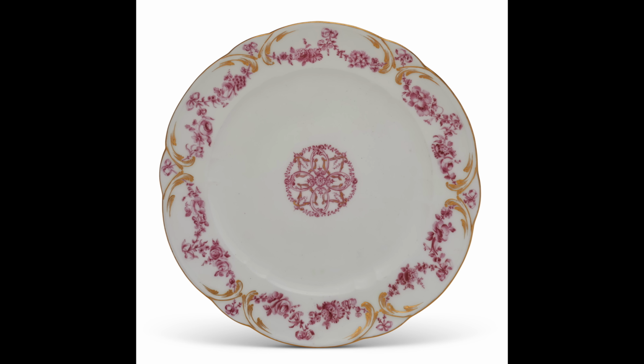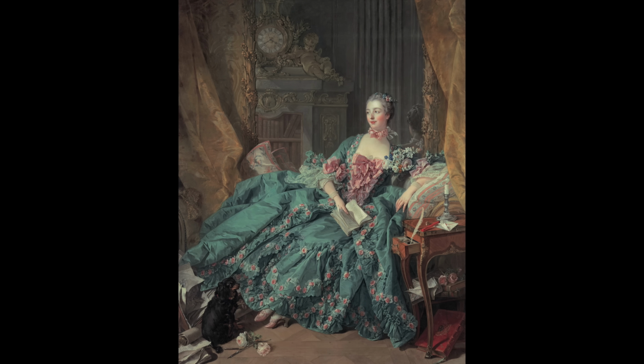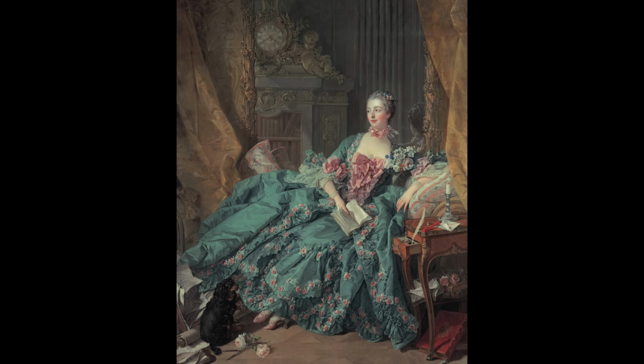Louis XV did not just happen to fall in love with porcelain by himself. It was his mistress, Madame de Pompadour, who completely fell in love with it and then convinced him to buy huge stakes in the company.